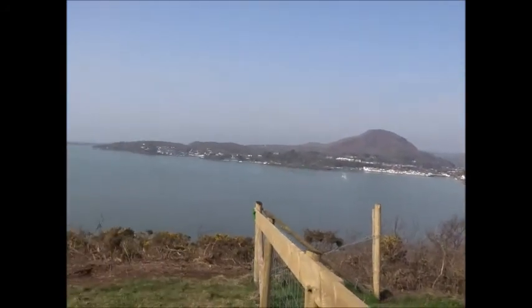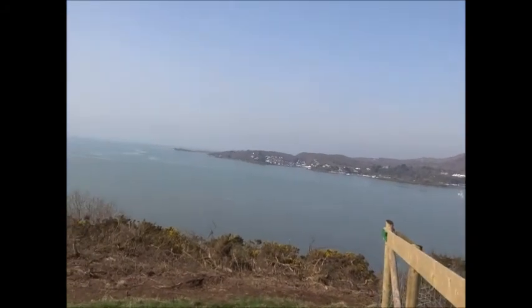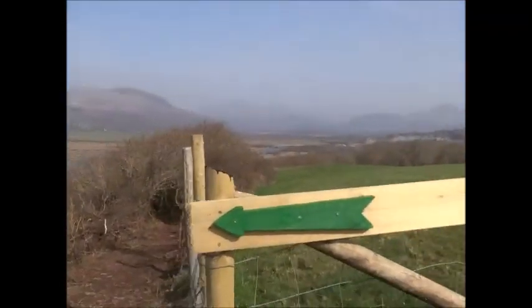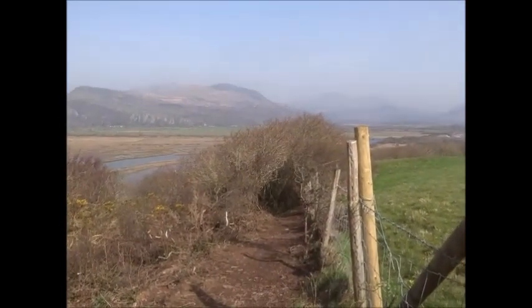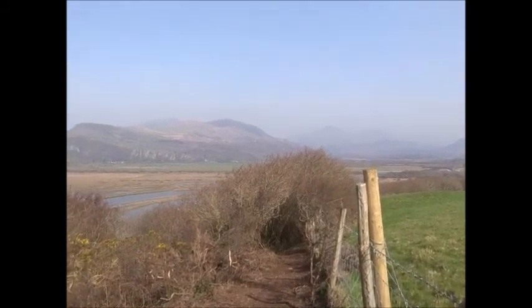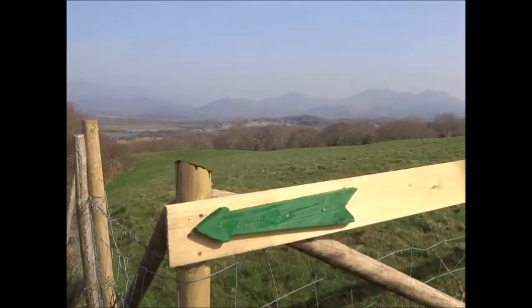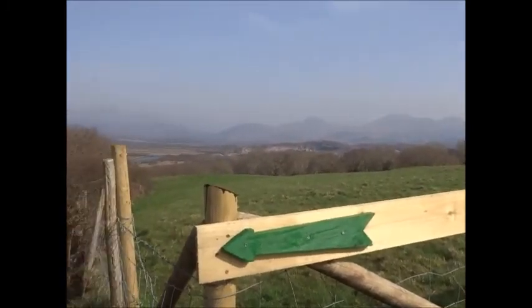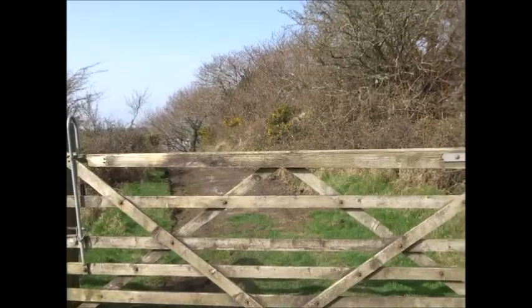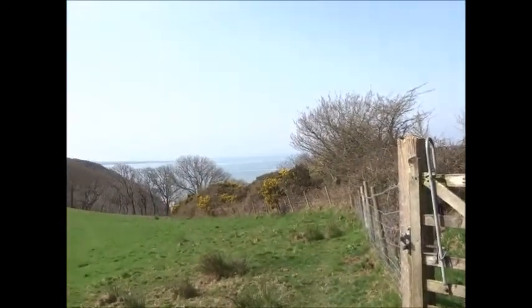Now the thing is, where does this path continue? Because my plan was to go up there, but I might as well continue this, well, kind of like, oh no, it's descending. It looks like it descends back down to the road. So I won't go any further, which is a bit of a shame, but yeah. Track comes out into this field.